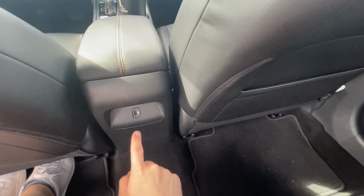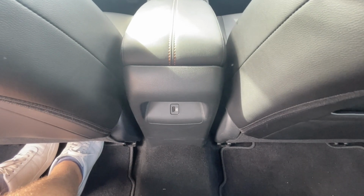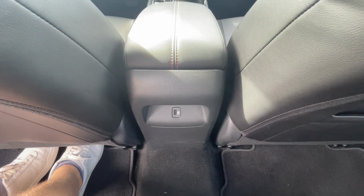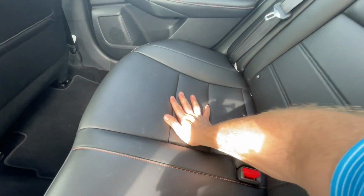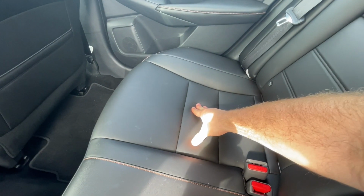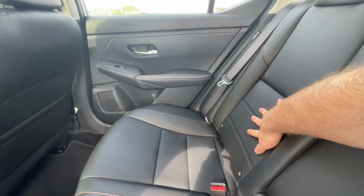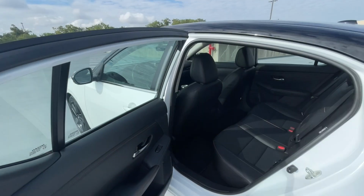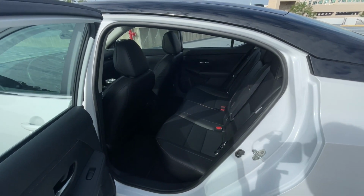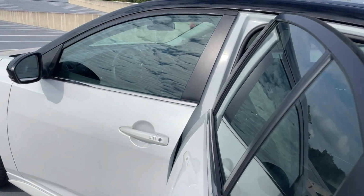No air vents back here, but we do have one single USB port for your passengers to charge up their devices, which is not bad. And I do want to mention these seats, supremely comfortable. They are very, very, very cushy. Very pillowy. It's part of Nissan's zero gravity technology. These are some of the most comfortable back seats I think you'll find in the compact segment, just in terms of the seat cushion comfort, not necessarily in terms of legroom.